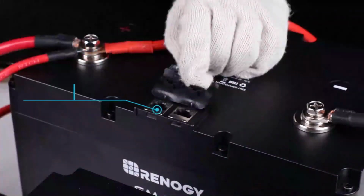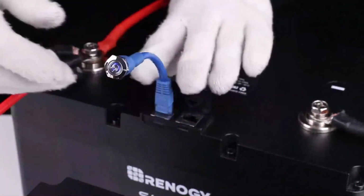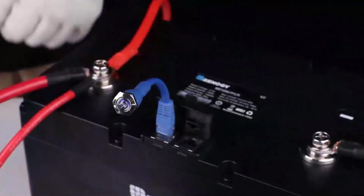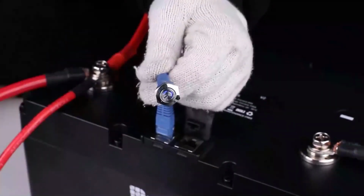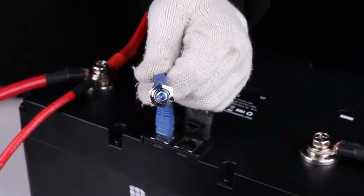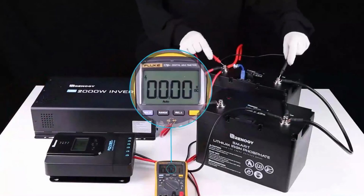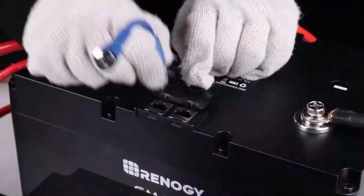To switch the battery bank to active mode, please connect the activation switch to the up port of any battery in the battery bank and press the power button. The dim blue LED light on the power button will become bright blue to indicate that the battery bank has successfully switched to active mode. Check the voltage to validate an active battery bank and take off the activation switch.